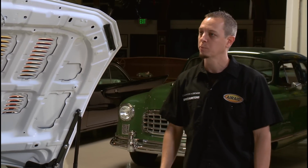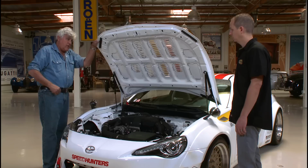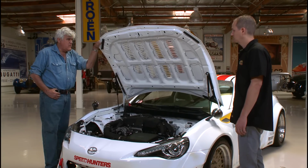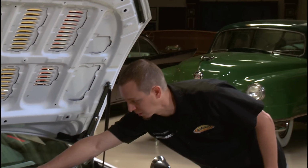Is it aluminum stock? Yeah. Oh, okay. Boy, that's a nice looking unit. And they're going to manufacture this for the Scion? Yeah, it's on sale now. Okay. And what does that go for, about $3,500, something like that? I think it's about double that, probably. Oh, really? It's a really nice unit. It's twin intercooled. You have an intercooler core here and here.